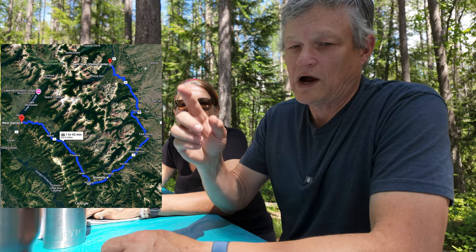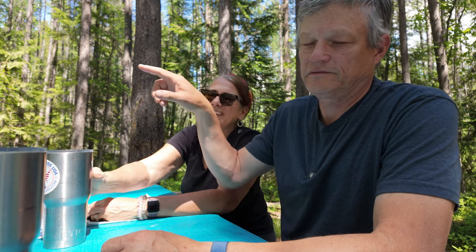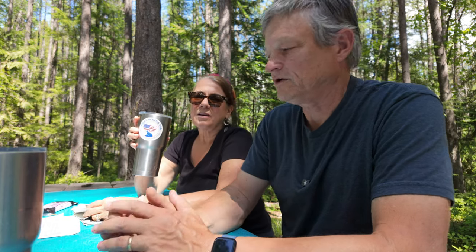after the first 16 miles from West Glacier, you can still get to the east side of the park, but you have to drive over two hours around in order to get there. We decided not to. We just decided 2 hours there and 2 hours back was just too far. So we're going to make the best of it on this side.